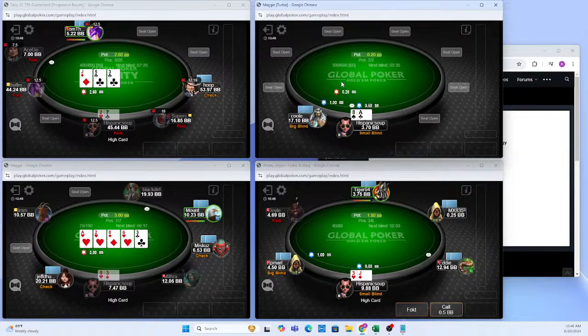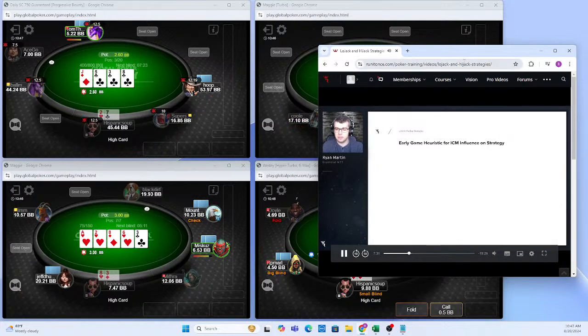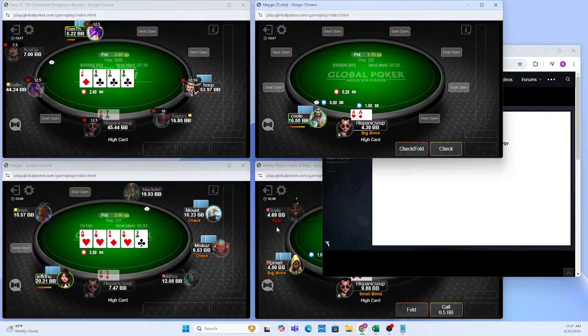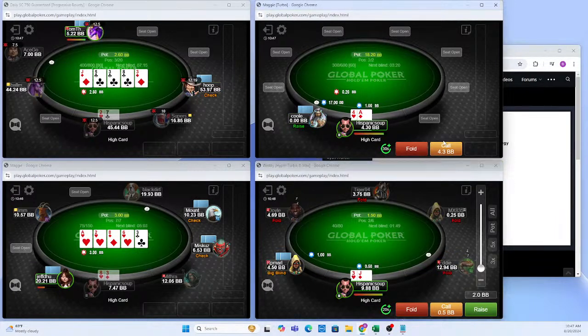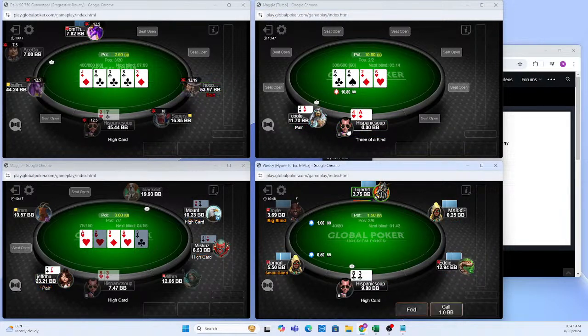So before we get into showing the RFI ranges that I recommend you play from the lojack and hijack and why, I want to take what we talked about in the last slide about first principles and talk a bit about ICM and my impression of how it's influencing the early stages of sit and goes, because it is different based on the sit and go we're playing.